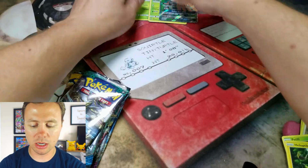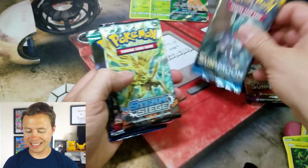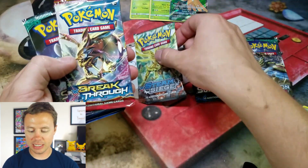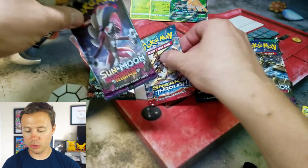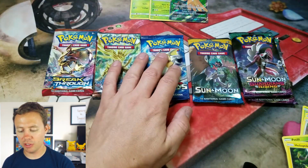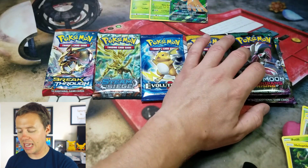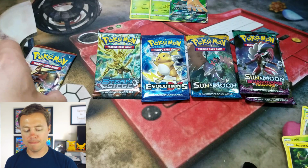Yeah. So here are our booster packs. Looks like we have Sun and Moon Guardians Rising. It should have two of them. Steam Siege. Whoops, what am I doing? I meant to do that, then that, then that. So Breakthrough, Steam Siege, Evolution, Sun and Moon base set, and Sun and Moon Guardians Rising. And of course, these three being from XY. Let's go.